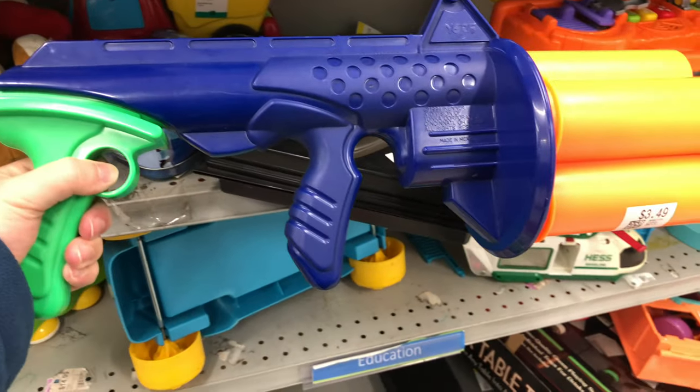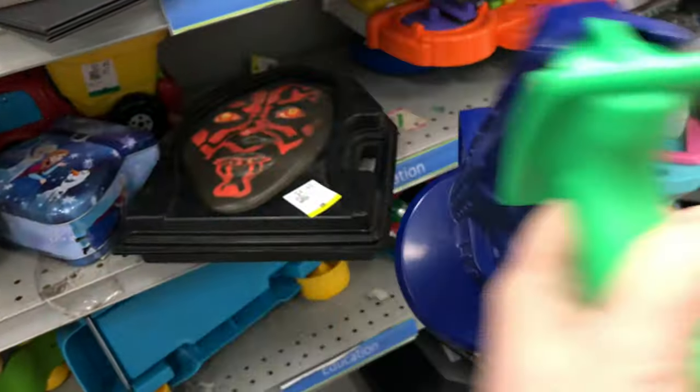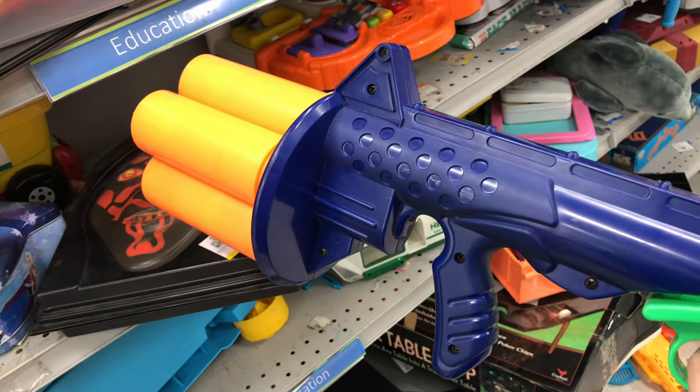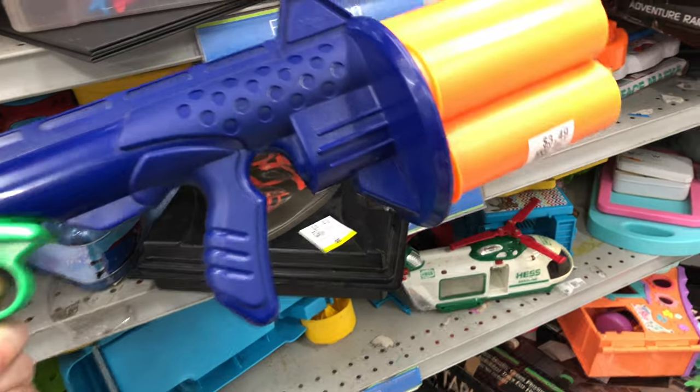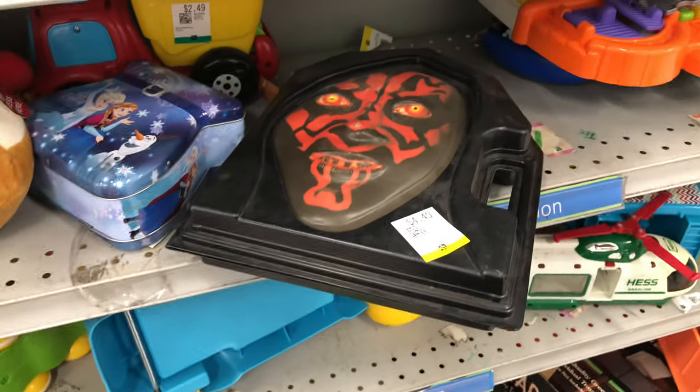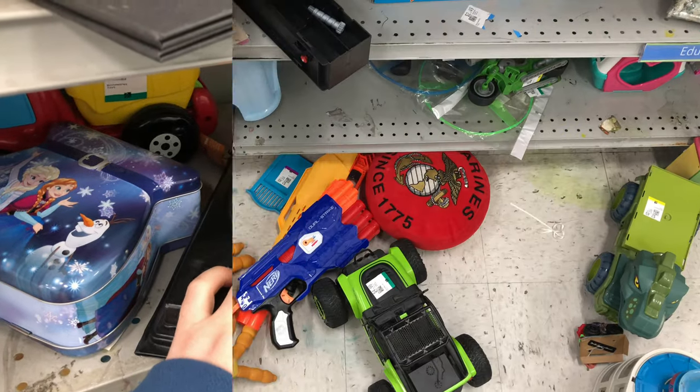We got ourselves a vintage blaster. We got the Nerf Ballzooka, and wait a second, we got some balls in there. Are you kidding me? This thing is loaded up with ammo. Classic blaster, really good shape for its age. I am definitely going to be picking this thing up. Yeah, $3.49, that's awesome. And let's just give him a little scratch.